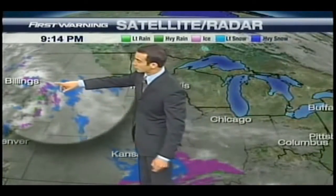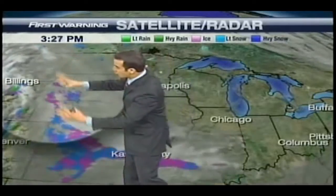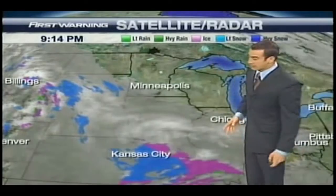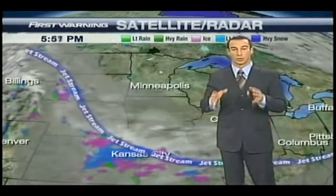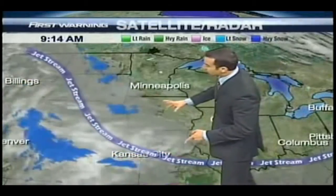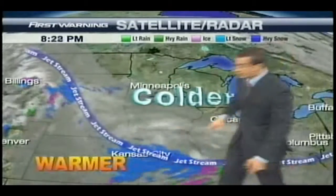You notice off farther toward the west there, a little bit of spin going on near Billings. That will try to make its way in. It gets held farther off toward the south, but that's when we see our next chance of at least potentially seeing some light snow showers working their way back into the picture. The jet stream is what's kind of directing this flow. You look farther toward the north, and it's colder. You look farther toward the south, a little bit warmer.